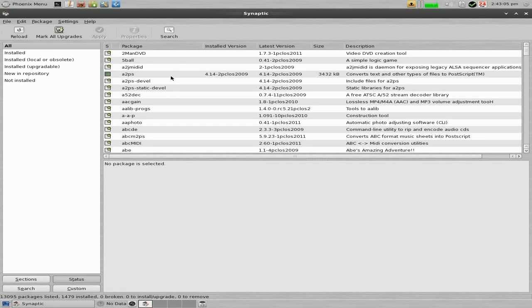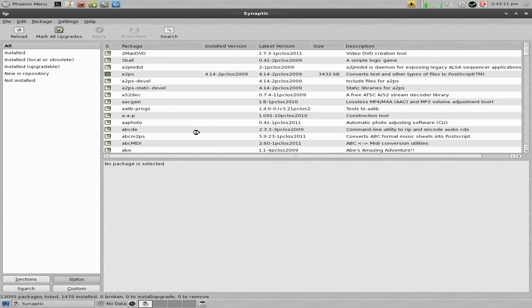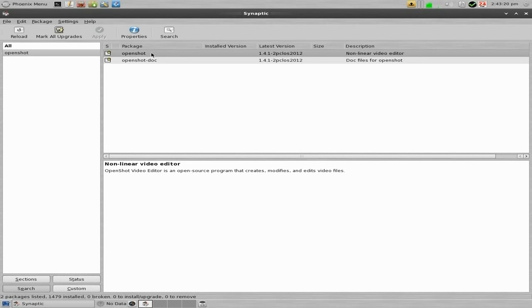But this is where you can get all your stuff. So we'll just search for something quickly. If I put in OpenShot, and see what version comes up, if any at all, that is. It might not come up at all. 1.4.1, super duper. Now, how big is that, do you think? Doesn't actually tell me there, does it? But I reckon it's around about 20 meg.